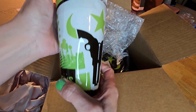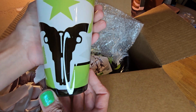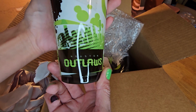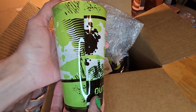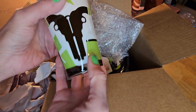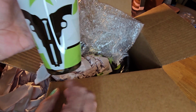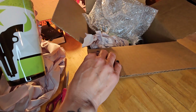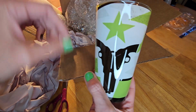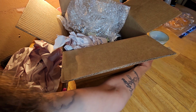Check it out. It is their pint glass. Absolutely love it. Look at that. Oh man, that's so stinking cool. It is awesome. Absolutely awesome. So I hope you guys like this haul. Definitely gamer gear, which is something we all love and we're passionate about. And we love Overwatch. So there's the first item.